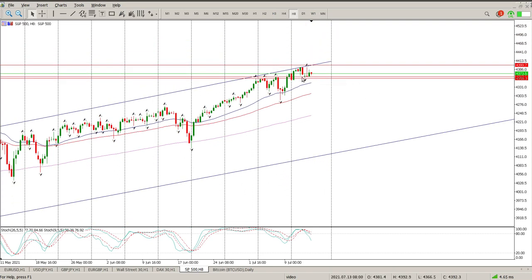So we're kind of testing this 4,358, and then the one above it is 4,363. So we are testing this previous resistance. You can see there it was 3 attempts at it, and we've had 1 attempt at it at the moment. We did try to get to a new high. That kind of failed, and the seller stepped in and drove it off. We're very close to the 4,400 that I've been aiming for quite some time.